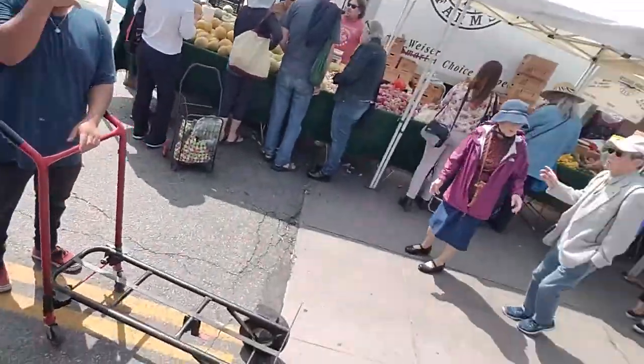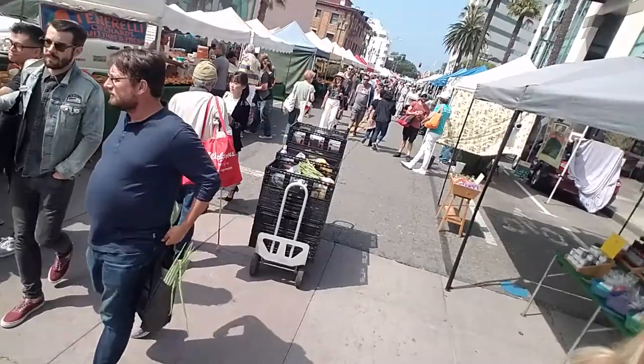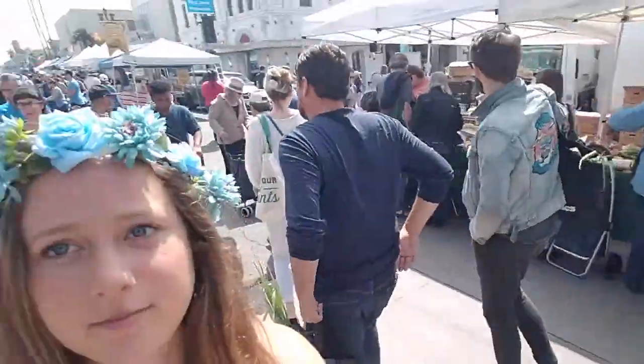And I'm not stealing, they were giving out free samples, I swear. Come to Wednesday Farmers Market. The Wednesday market is way bigger than the Saturday one, which is kind of weird, but it's so much bigger. So fun. All right, everybody.